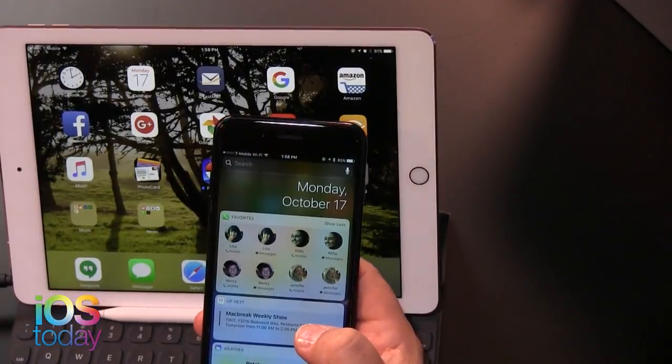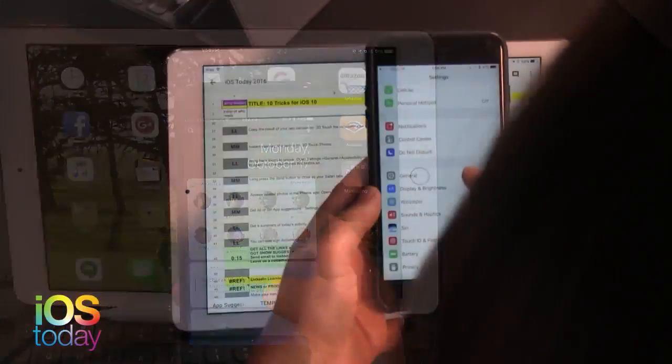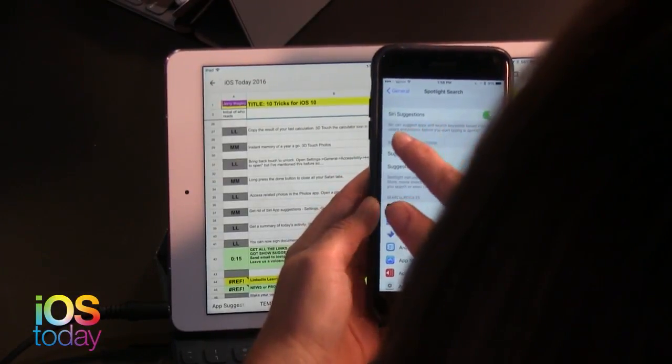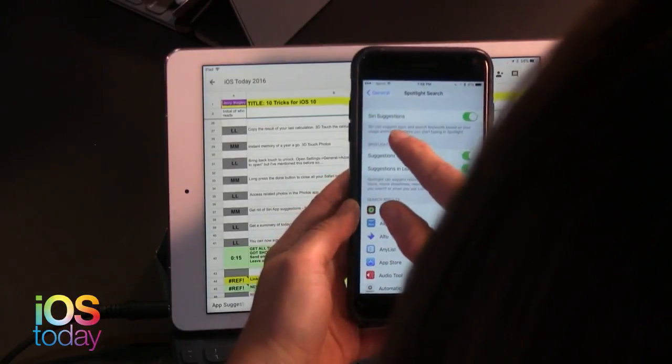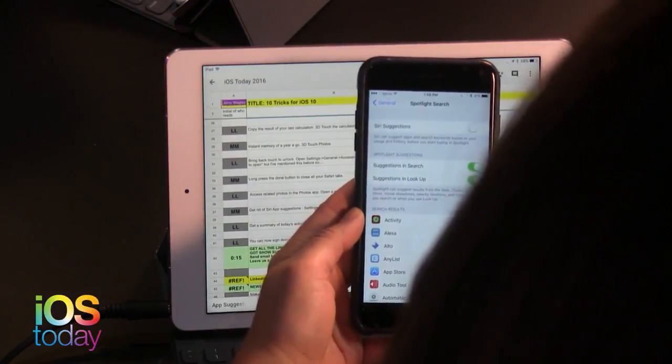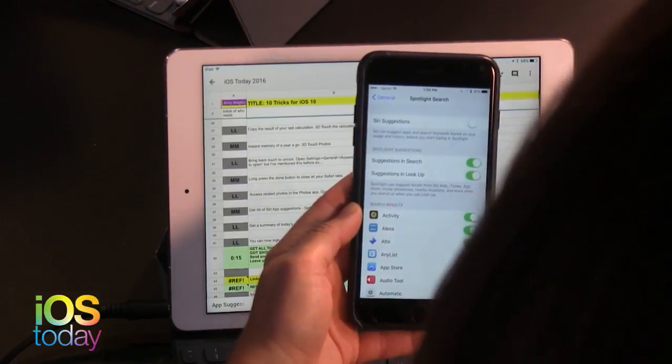Some bonus tips. Get rid of Siri app suggestions. We showed the app suggestions. I really don't want those because they're meaningless to me. It seems to be mostly stuff I just used. I find them useful because it is often an app that I've just used. But if you want to get rid of them, notice it's not in my widgets. You got rid of them. Well, I guess you could just remove the widget. But if you want to stop them, you go to General, and then it's Spotlight Search, and then Siri Suggestions. You want to turn those off. Siri can suggest apps and search keywords based on your usage history before you start typing. So you can just turn that off. I guess maybe you just don't even want Siri thinking about what apps you are using.